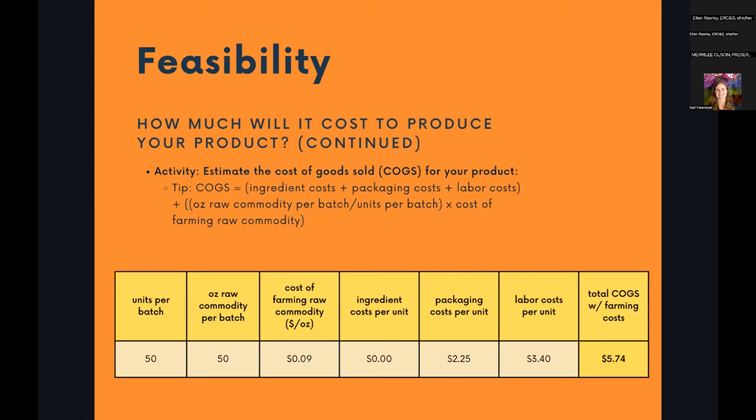And I estimated a low number of hours for processing time for this type of product specifically, because dehydrating is a relatively hands-off process and involves letting the herbs sit while being able to complete other tasks. And I also determined that this product will not require additional staffing at this scale. So just keep in mind that the labor cost per unit here will likely be different than if you were doing this exercise for the product you're thinking of producing.